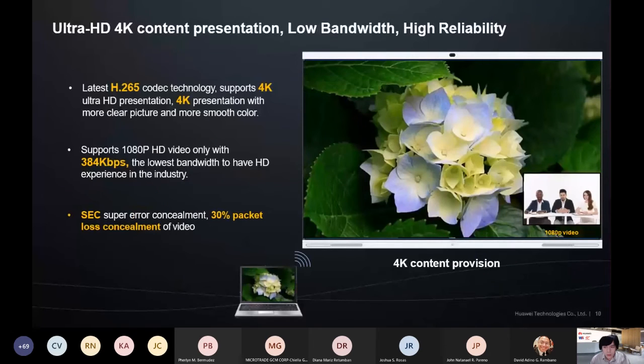Idea Hub can display clear and smooth contents in 4K Ultra HD because of the H.265 codec. The only requirement for connection to achieve a 4K resolution is 512 kbps, while for 1080p resolution, the requirement is 384 kbps. So with the super error concealment feature, even if there is packet loss, the image or video is not pixelated.